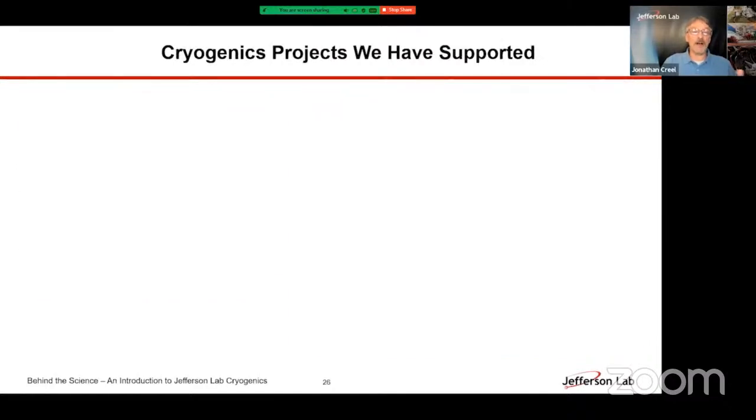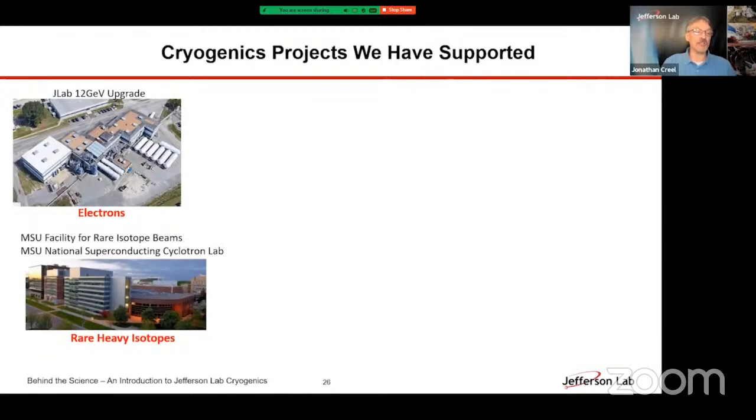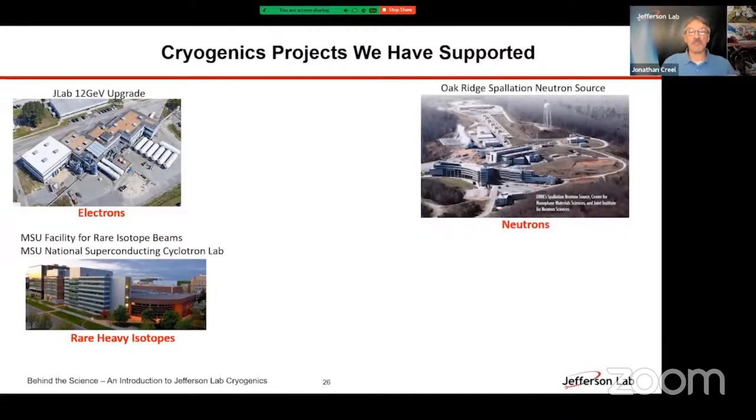So as a final step, we support a lot of cryogenic activities at Jefferson Lab. We design and build new plants depending on what's happening around the accelerator, but we also support a lot of outside projects. We've supported designing and building two cryogenic systems for Michigan State University. One was for their Facility for Rare Isotope Beams. The other was for their National Superconducting Cyclotron Lab. We also designed and built the cryogenic systems for the Oak Ridge National Laboratory Spallation Neutron Source.